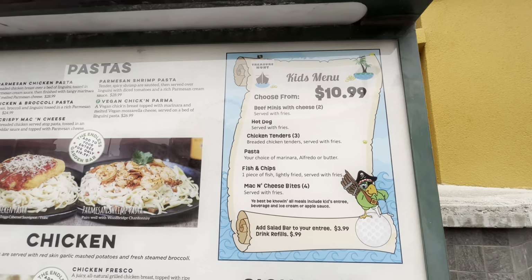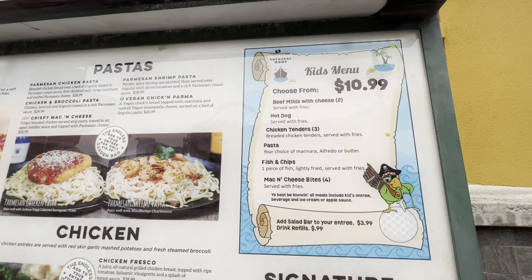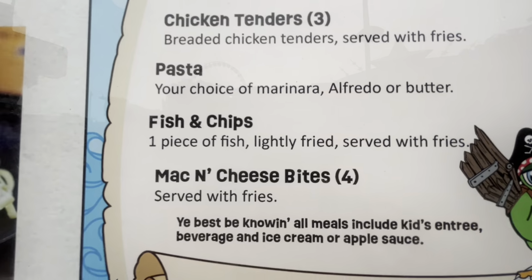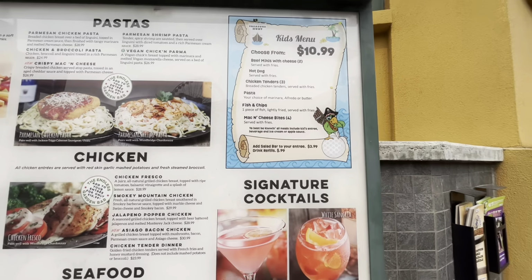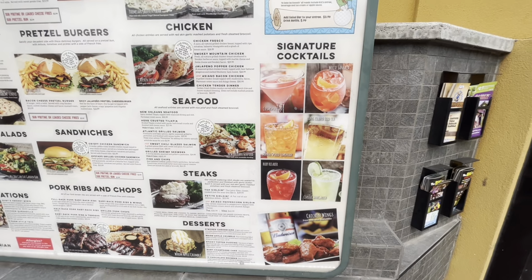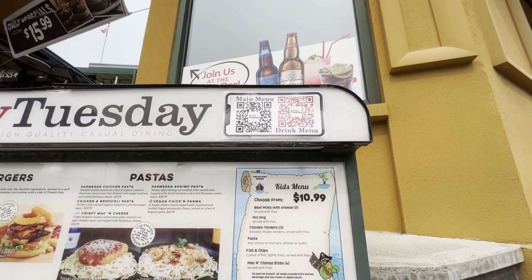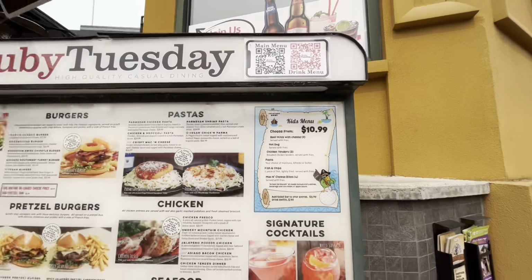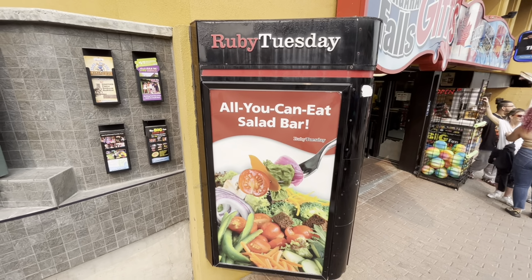And then the kids menu starts at $10.99. And you get beef minis with cheese served with fries, or hot dog with fries, chicken tenders, pasta, fish and chips, or mac and cheese. I think most kids like mac and cheese. And they have some yummy drinks too. So that is Ruby Tuesday. And they have a good stand for their main menu and their drink menu. So there you go. And they have an all-you-can-eat salad bar.